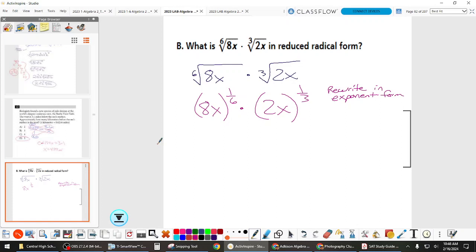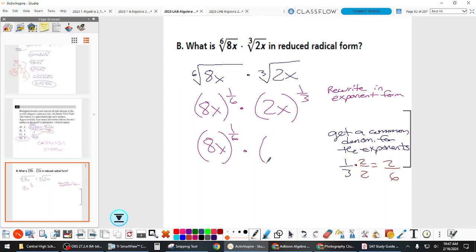Next, we're going to get a common denominator for the exponents. What's a good common denominator for 1/6 and 1/3? 6, right? They both would work with 6. So the 1/6 is fine. The 1/3 needs to be made into sixths, so that becomes 2/6. So rewrite: the first one didn't change at all, so just leave it for now. But the second one became 2x to the 2/6. So we made it have a common denominator with the other exponent.